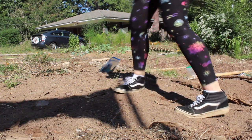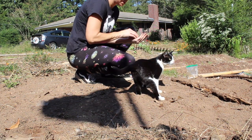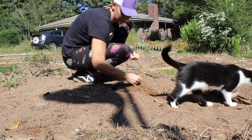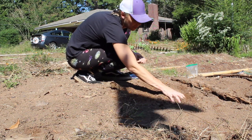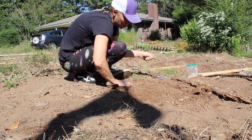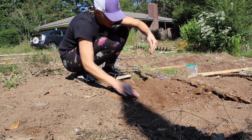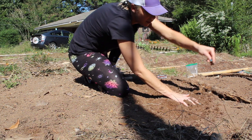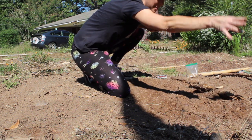So I'm going to put beets because I love beets. I did run the rake through this when I pulled the mulch back, but I'm just running my fingers through it. There's some tape from my cardboard. I don't always get all the tape off 100%, but I try. Get most of it off because the tape won't biodegrade. It'll just be there. So beets make about 3 plants per seed, so you don't need a ton of beet seeds in one area, and you're gonna have to thin your beets anyways if you want them to get bigger because they need their space.